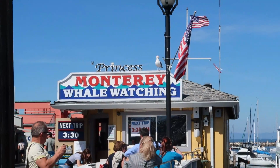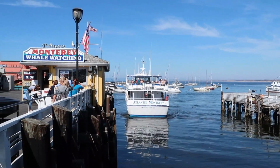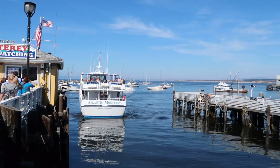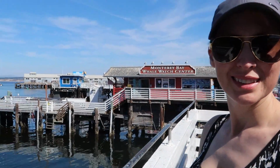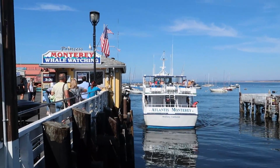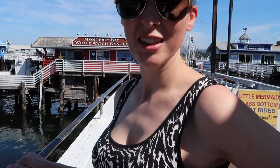So we're at Princess Monterey Whale Watching. Our boat is just pulling in, and then let's see if we can see some sea life. What are you expecting to see, Claire? I'll be happy with humpback whales. Just humpback whales. Don't set the bar high, will you? No. I'll be happy to see a couple of dolphins, maybe, but, you know. I set it high. Blue whale.